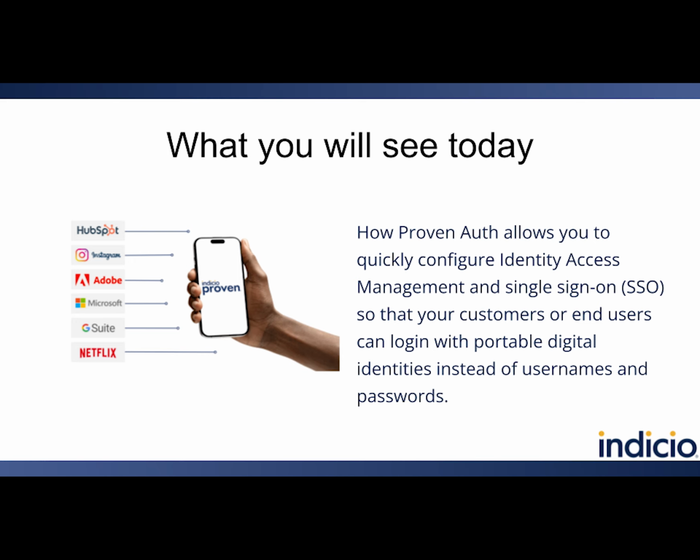Today, we'll be seeing a demonstration of Indicio's newest product, Indicio Proven Auth, from our foundation's team lead, Daniel Bluhm. Proven Auth was created because we believe verifiable credentials are a faster, more secure way to handle identity access management.